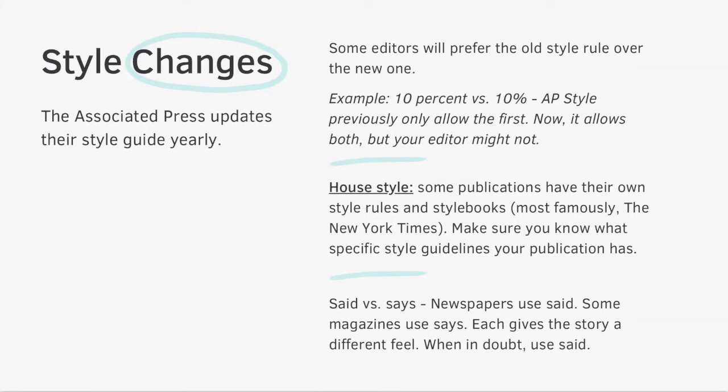An example of this that I ran into within the past year is the percent rule. So up until a couple of years ago, AP Style was very clear. You always wrote out the word percent. So if you used 10% in a story, it was the number 10 and the word percent. Within the past year, AP Style has changed that rule to where you can use the percent sign if you want to. My editors at the publication I was working for didn't want to. They quite liked the old rule. So I had to make a note to always follow that old rule. Always check and see when AP Style changes if your editor wants you to implement those changes.